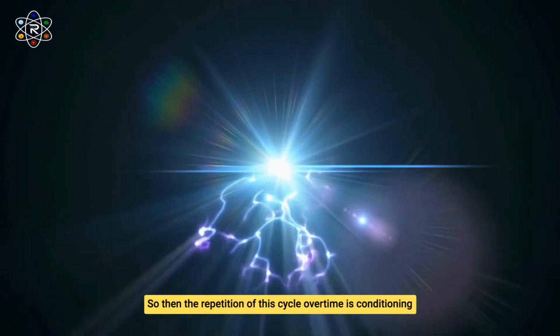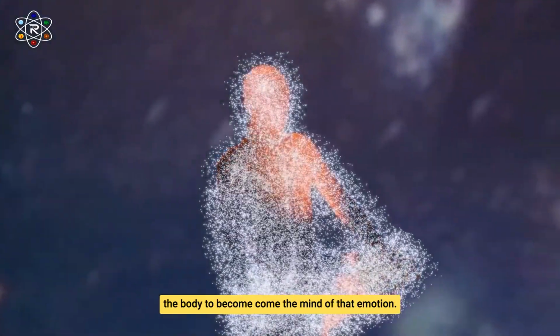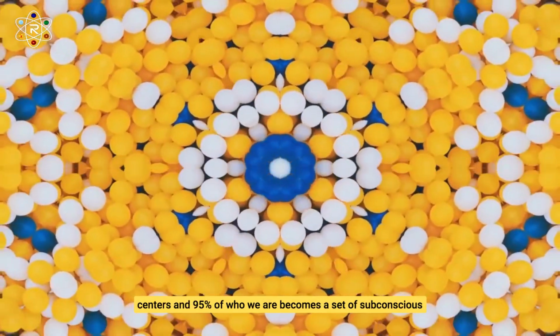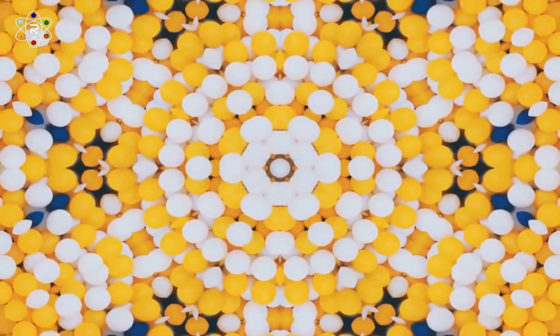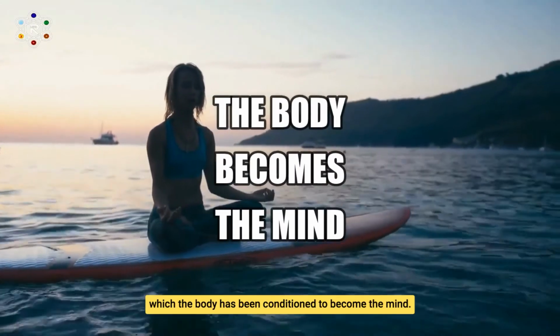So then the repetition of this cycle over time is conditioning the body to become the mind of that emotion. So we have all this creative energy stored in our first three centers, and 95% of who we are becomes a set of subconscious emotional reactions, behaviors, habits, hardwired programs in which the body has been conditioned to become the mind.